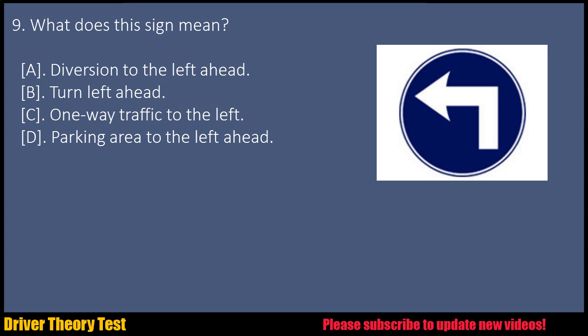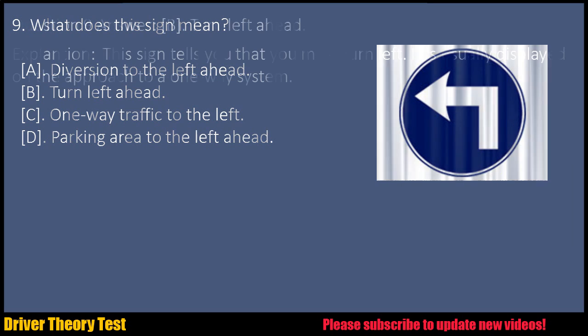Question 9. What does this sign mean? A. Diversion to the left ahead. B. Turn left ahead. C. One-way traffic to the left. D. Parking area to the left ahead.